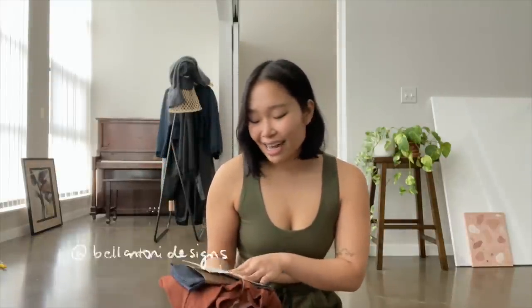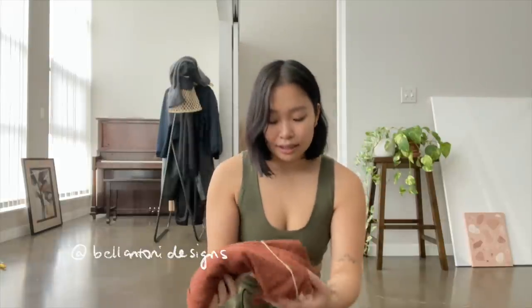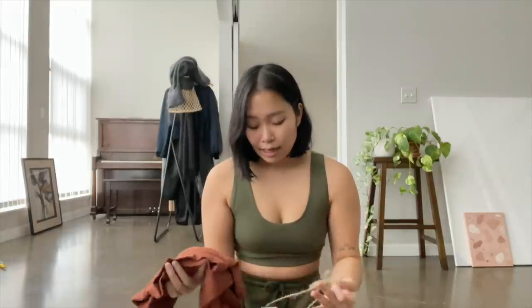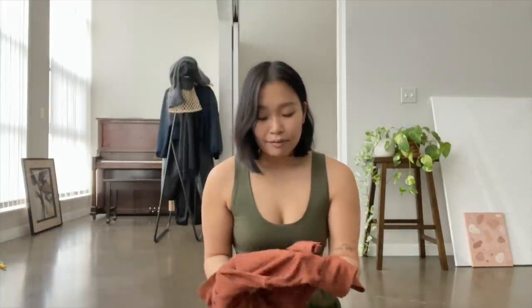Oh, next one I'm so excited about. This is from Bianca. She runs Bellantonia Designs and she is Vancouver based. So this is the new turtleneck that she came out with. And it is using a Tencel by Lenzing, which is a great supplier of sustainability minded fabrics. So Tencel is a eucalyptus tree, and she actually has a little thing here about this.